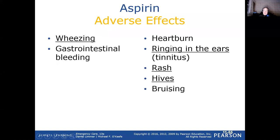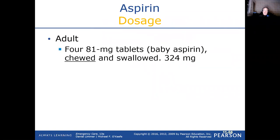Okay, adverse effects. Very rarely, asthma can cause a mild allergic reaction, so you'll have some wheezing. It can cause bleeding. Definitely can bother your stomach. Heartburn is where you feel indigestion. And super high doses can cause ringing in the ears, but that's not the high doses we're giving. And along with the wheezing of the allergic reaction, you get rash or hives. And they're more likely to bruise when they're on aspirin than when they're not. But these are all nothing we really worry about in somebody having a heart attack.